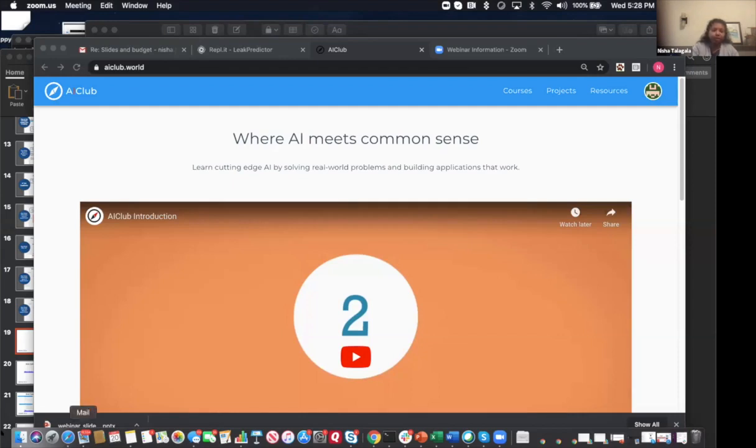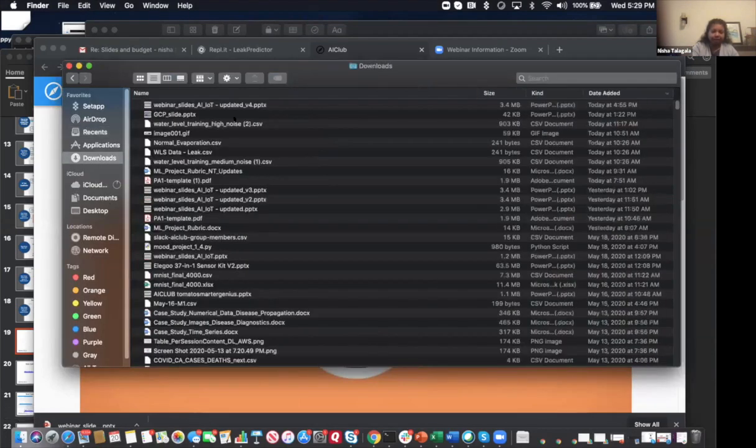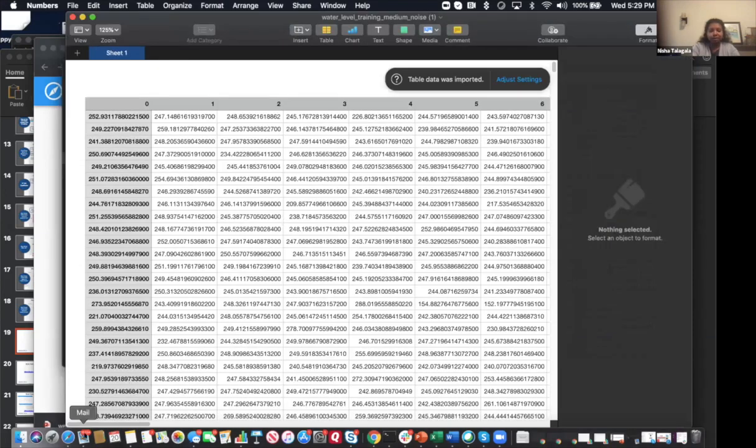Now keep in mind that in order to train an AI, you need to have lots of data from lots of different days. So I'm going to show you what a representative gathered data set might look like. Here's one that we use to train this particular AI, which we call water level training data with medium noise. So what does medium noise mean?